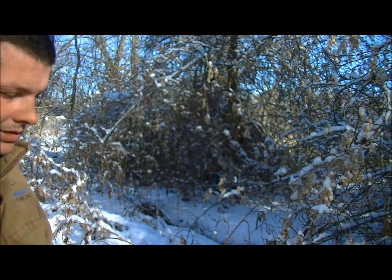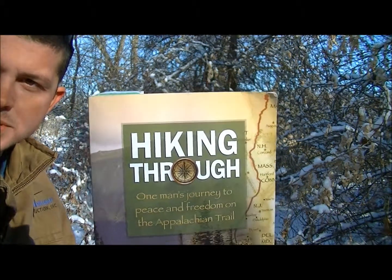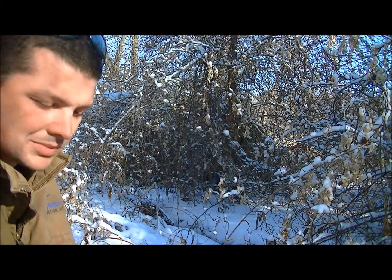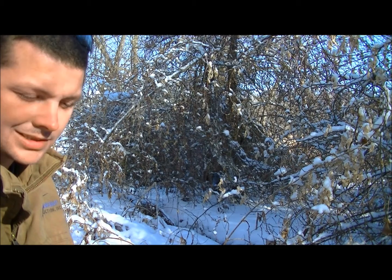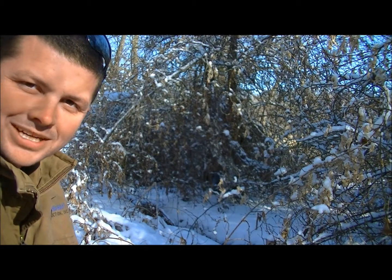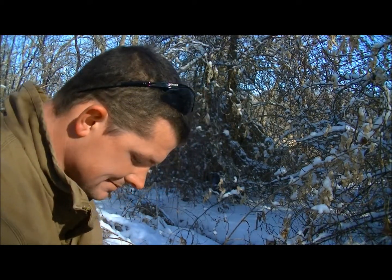Another book that I have just been reading, this is not a reference book, but it's Hiking Through. I'm kind of enjoying that. It's kind of a life story. I guess I really like that book kind of because I have this dream of possibly hiking the Appalachian Trail someday, through hiking it. But I have children, so that doesn't seem practical at the moment, because they're kind of young. Oh, what's some other books I got here?